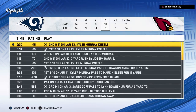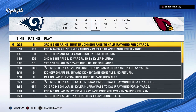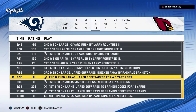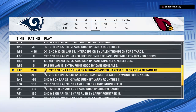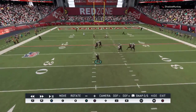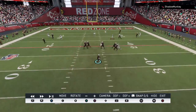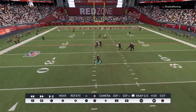So for the Cards, a final win means they will finish off the regular season at a very strong 12-4. And now they'll await the final seeding for the playoffs ahead. Meanwhile, for Los Angeles, we'll have to see what happens as they're going to finish the year 10-6. And they'll get their shot at playoff football as they'll be on the road next week as a wild card.